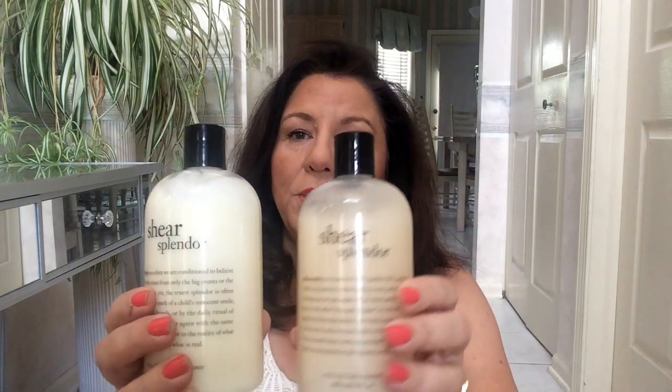All right, another Philosophy that's a fail is Sheer Splendor shampoo and conditioner. Sending it back. Years ago they made this, and I think they were probably ahead of their time because it was expensive back, I don't know, 10 years ago. And you know, technology has changed in everything. Cars, cameras, medicine, and shampoo. Drugstore shampoos are great now. Look at the selection we have.